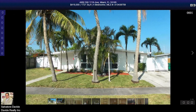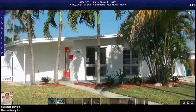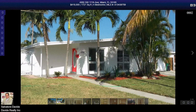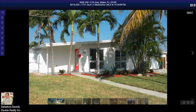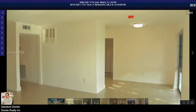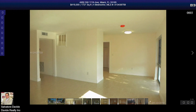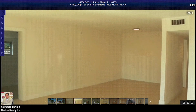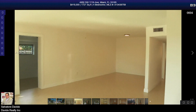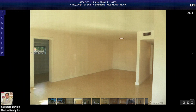Sal, the property of the week is 4950 Southwest 111th Avenue, Miami, Florida. That's one of ours. We've shown that one before, a couple of episodes ago, but I want to bring it back because we had a substantial price reduction. It's a hot area. It's very financeable. And I think it's something a buyer should consider. It's a nice property. Again, I would do the inspection that we talked about earlier, but I think it's a hot area, and with the substantial price reduction, it's certainly worth considering again. And a great area.